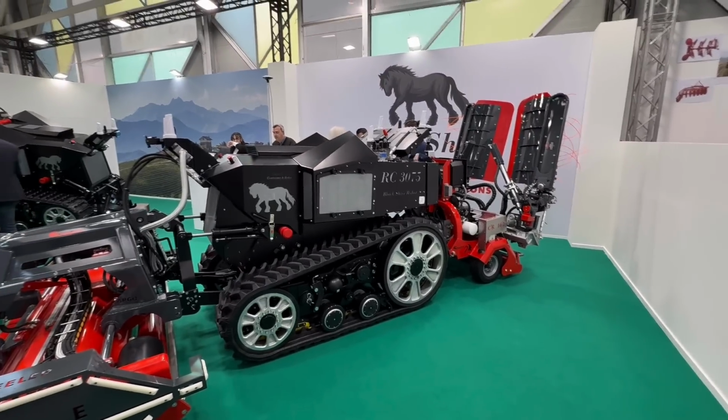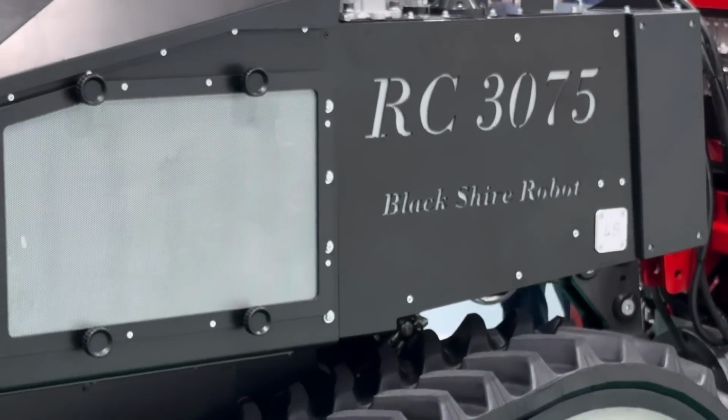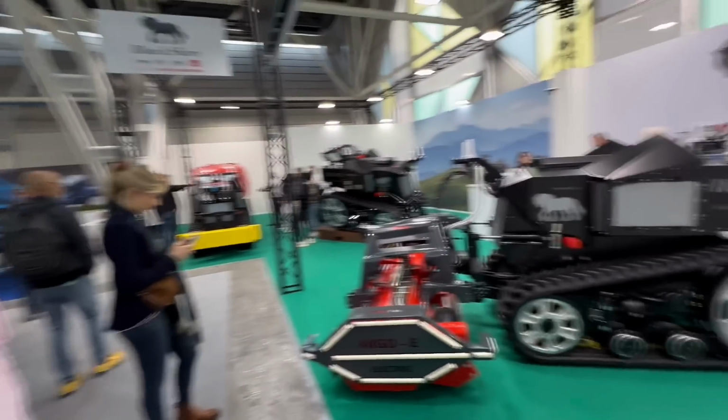Looks like it's in one of Robot Wars. Yeah, the Black Shire robot. Did you know Robot Wars and Top Gear were the two biggest things that BBC Two ever had, and Jeremy presented them both? No way. Yeah.